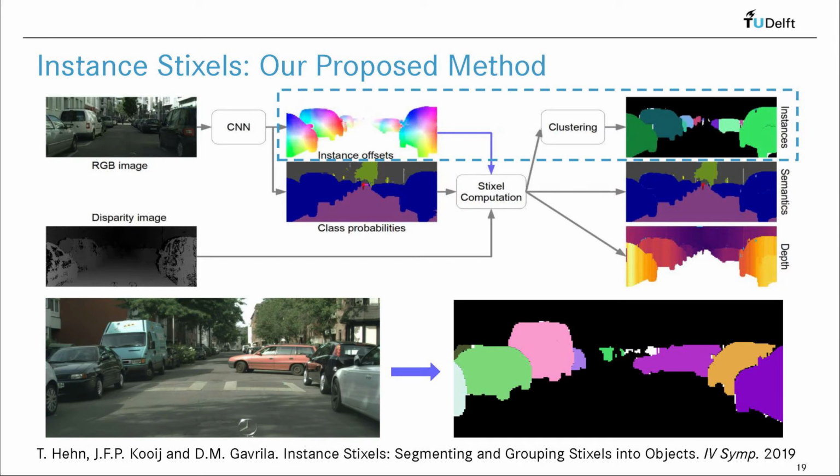The processing pipeline for Instance Stixels is as follows. We train a convolutional neural network, a CNN, that provides for each pixel an offset to the object center. We furthermore have a CNN that provides class probabilities. Finally, we have disparity information coming from the stereo vision. And these three sources of information are combined in the energy minimization process of the Stixel computation. The output channels are object instance, class label, and depth information. Thus, the scene represented in the left lower image is segmented into the object instances in the right lower image, and each Stixel adheres to the object boundaries.